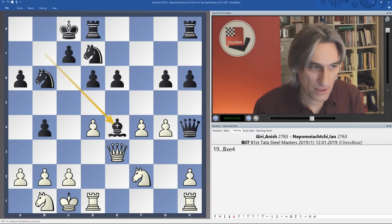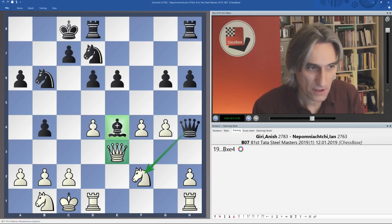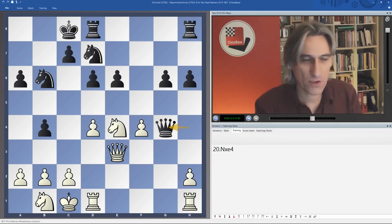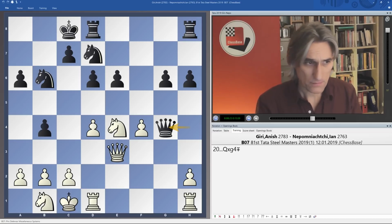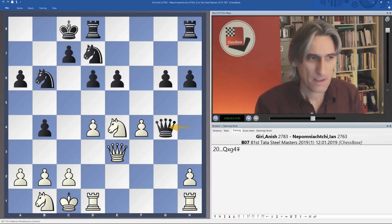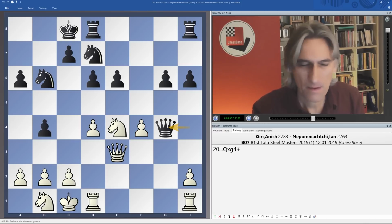here. Now you can't play queen takes because the knight is on. And after knight takes, queen takes g4. So black wins a pawn. And this pawn is isolated. Objectively, black is better here.